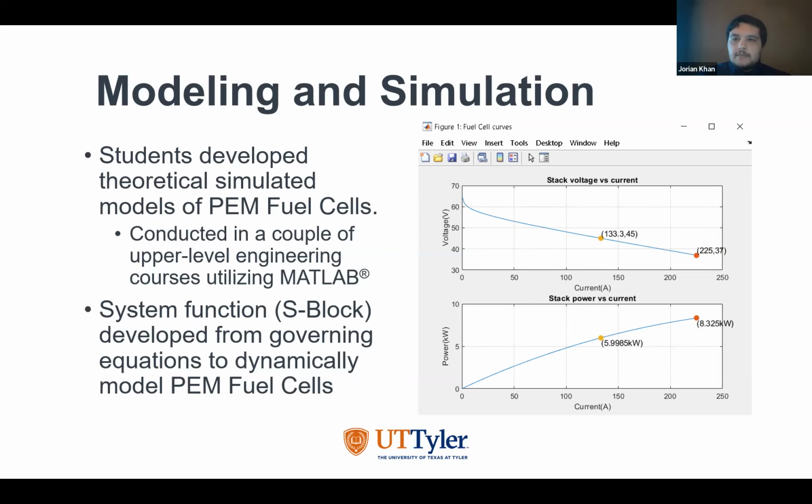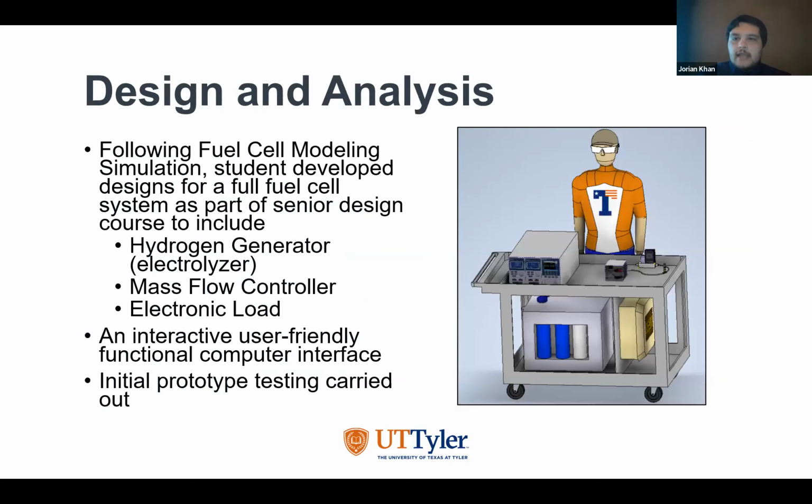The next step was part of a capstone project. This happened during the COVID pandemic, so students were largely limited by the physical things they could do. But what they did is they designed the system, an entire system that is, to include a hydrogen generator or electrolyzer. They incorporated some controls like a mass flow controller or valves and things like that. And they used a dummy load.